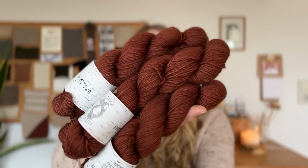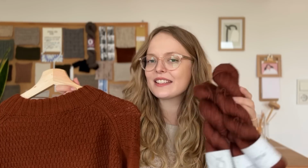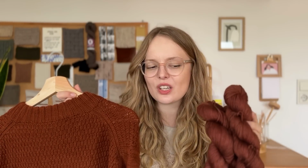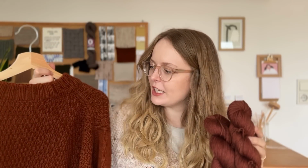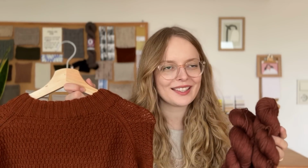And these are the skeins. I know you might be thinking, but Marlene, that is the exact same color as your Stick Season, and you're not completely wrong. I think it's a more darker, more brownish color. This is a bit more orangey, reddish, but yeah, it's very close.